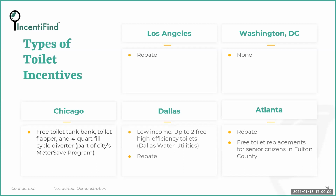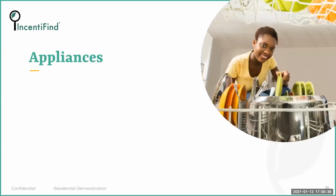In Chicago, they have a free toilet tank bank in this case, and a toilet flapper, and some of these other types of improvements that can help with reducing the consumption of water when you flush your toilet. And then in Dallas, for low-income homeowners, they provide up to 2 free high-efficiency toilets in the Dallas water utility area, so that they can get the benefits of reducing their water consumption in that fashion. So that's just a couple examples of the different incentives for installing water saving fixtures.